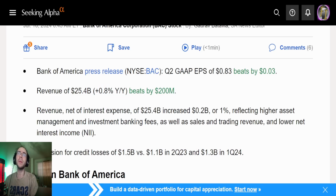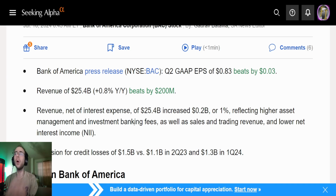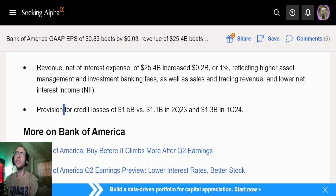Revenue, net of interest expense, of 25.4 billion increased 0.2 billion or 1%, reflecting higher asset management and investment banking fees, as well as sales and trading revenue and lower net interest income. Provision for credit losses of 1.5 billion versus the 1.1 billion in the second quarter of 2023 and 1.3 billion in the first quarter of 2024.